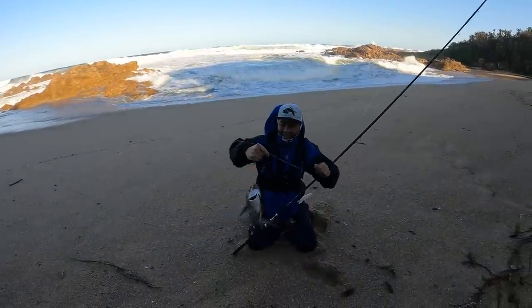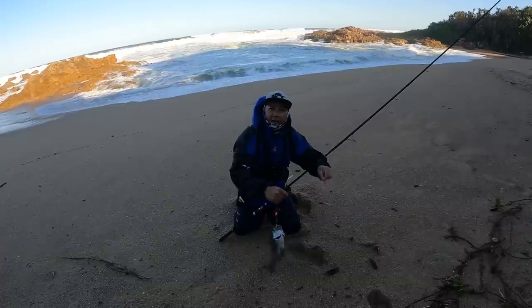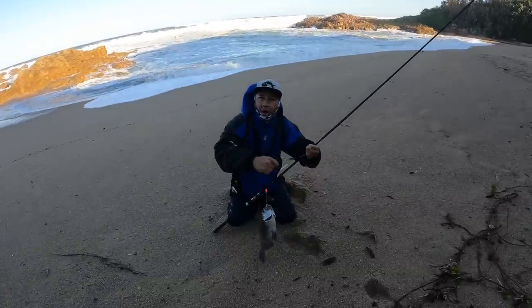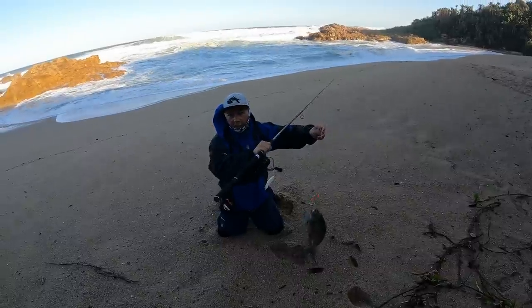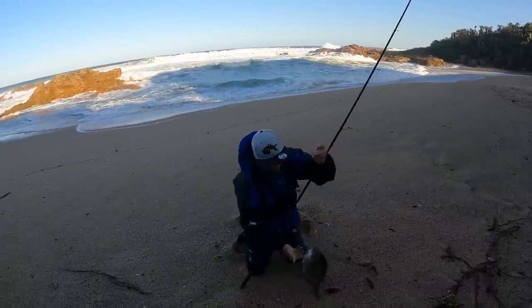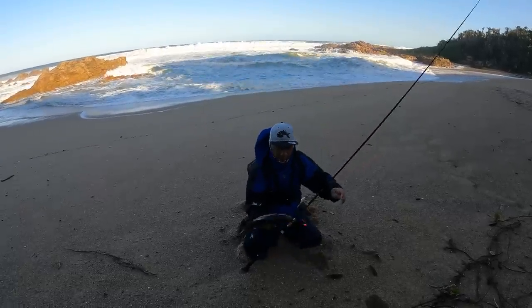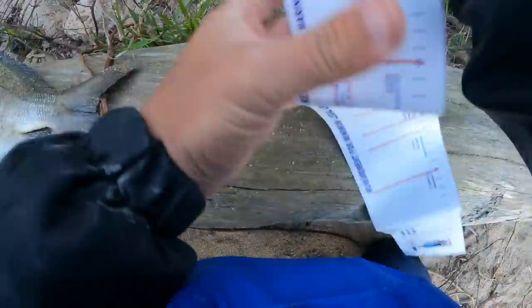There it is, guys. Beautiful fat bronze bream, here in front of Chesapeake Bay in Margate, Green Drive. On the light setup, the Loomis and Franklin with the Akuma. What a beautiful fish. Looks like a big boy. Let's get a measurement on him quickly.